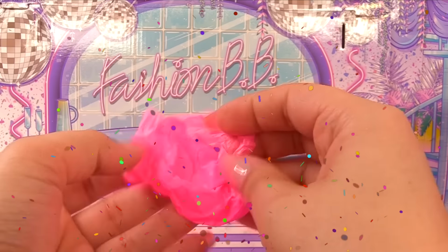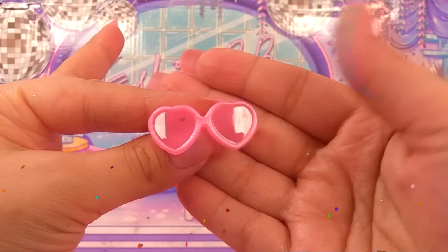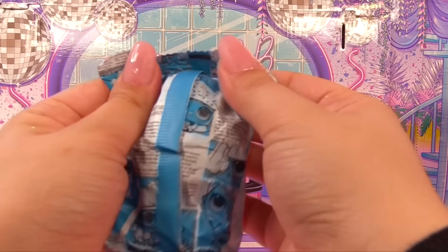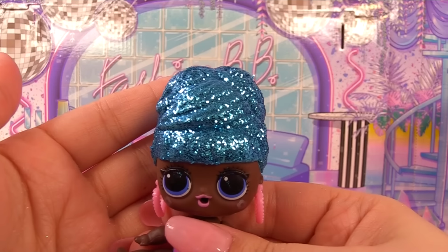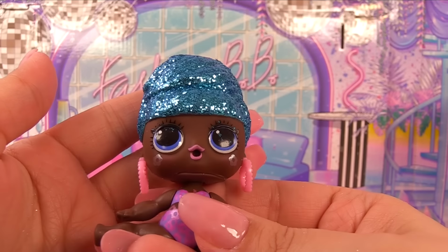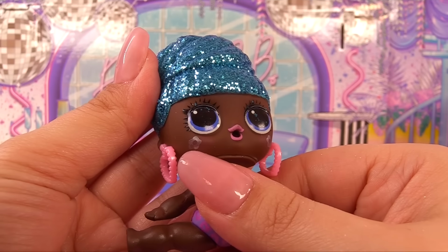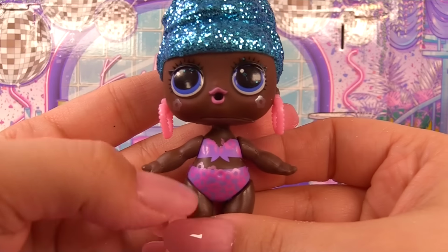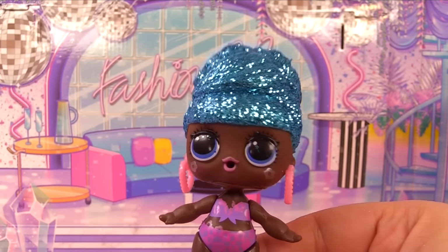Just so we can see what exactly comes with her, I'll go through each of the little bags. Here are her glasses, her shoes, water bottle, and finally, let's get her on out. Ooh, look at her hair, it's like a beehive, and it's so totally glittery. She's very groovy, and she's a 70s little model. Even her little swimsuit looks like it's from the 70s. I'm one groovy fashion model.